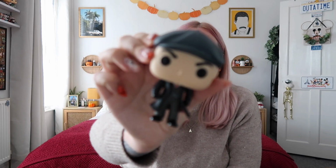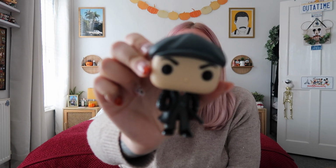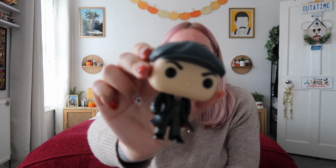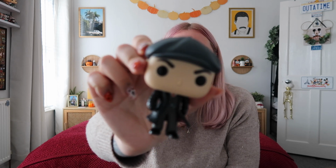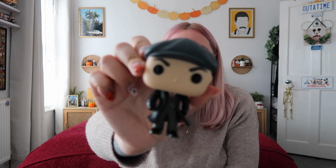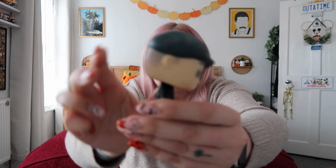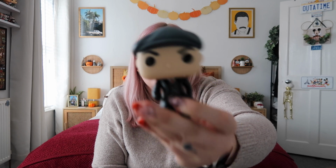But I got Thomas Shelby from Peaky Blinders. Anyone who knows me knows I absolutely love Cillian Murphy and Peaky Blinders. This is my favourite character from there, and they have just released the pop figures of all of the characters, so I of course had to get him. It is so well detailed. You can see his skin fade on the back. He's got his little outfit and his flat peak, but how cool is that?